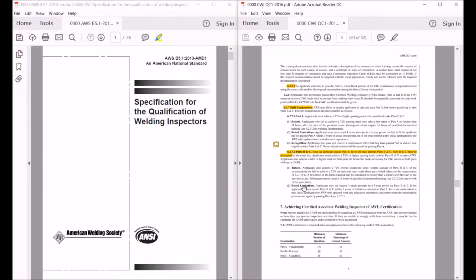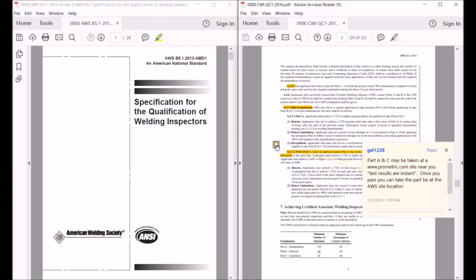Okay, one thing I wanted to let you guys know is coming in the future: you're going to be able to take Part A and C at a Prometric site. I'm going to click on this. You can go to www.prometric.com, and once you pass Part A and C, then you can take Part B. You get your test results instantly, but they are not offering it right now as I speak. Eventually they will, probably in another 4 or 5 months. So that's a good thing. You can take A and C online, and Part B you have to go to a site and take.